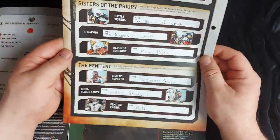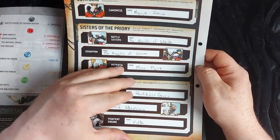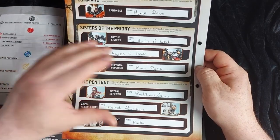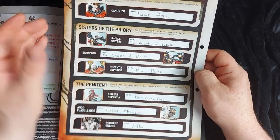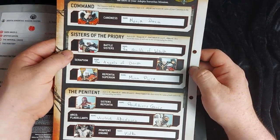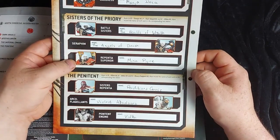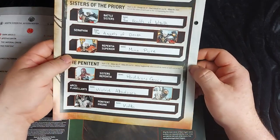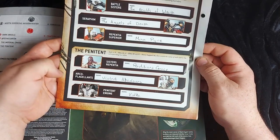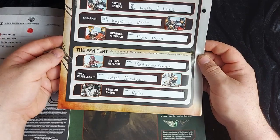So on the back, I've managed to actually record all the data for my units. As of this delivery, we've got all the battle records for every unit in the Sisters Battle Force. So we have my Canoness, which is Mariah Desia, my Battle Sister Squad, the Heralds of Wrath, my Seraphim Squad, the Angels of Death, my Sister Repentia Superior, Mina Pyre. My Squad of Repentia is called Perdition's Grace, my Archiflagellants are the Violent Absolvers, and my Penitent engine is Vidka.